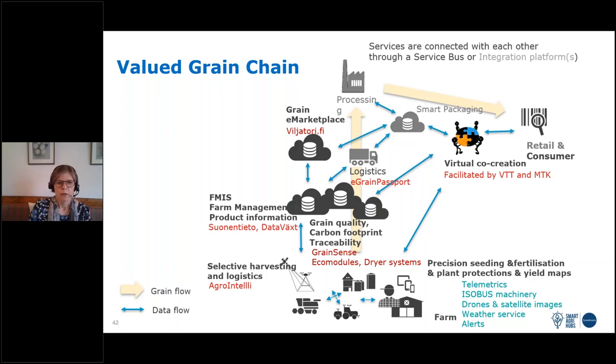Here we are, 11 partners in this experiment. In a key role as a farm management information system, combining all data, is Suonentieto in Finland and Dataväxt in Sweden. And the launcher of this whole process is AgroIntelli, with their selective harvesting services. Then we have GrainSense providing quality measurements, protein and moisture, for grain in different steps of the chain. EcoModules is Luke's carbon footprint calculation service.